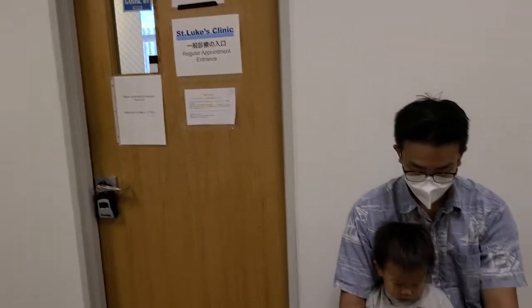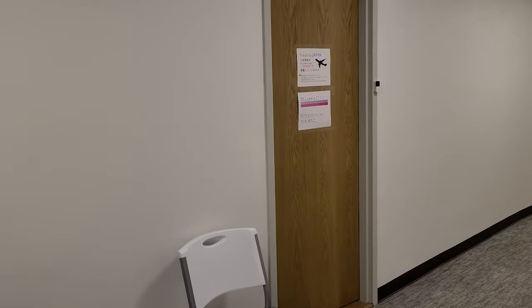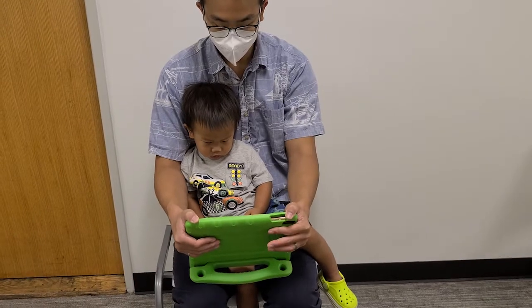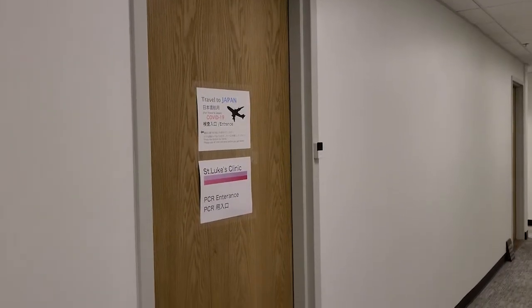The day before our flight, we got our COVID testing at St. Luke's Clinic in Ala Moana. We chose to go with them since they used the forms provided by the Japanese government. The testing was very quick. We were expecting a nasal swab, but it ended up being a saliva test. Each of us took turns spitting saliva 5 times into a cup, and that was it.